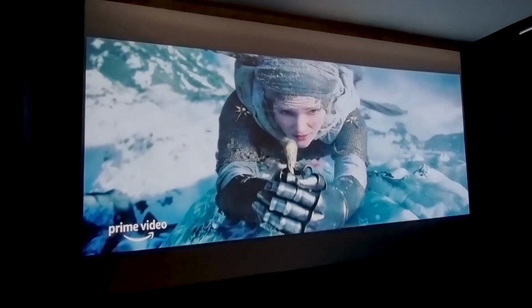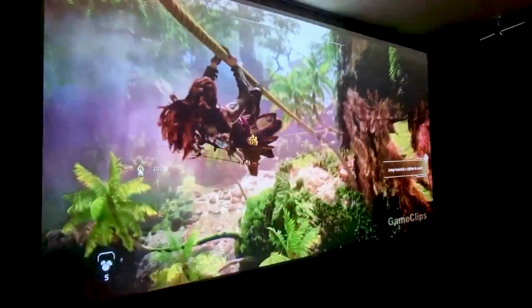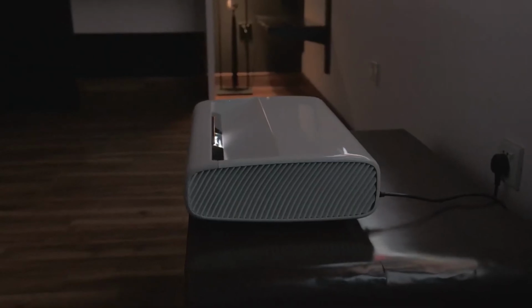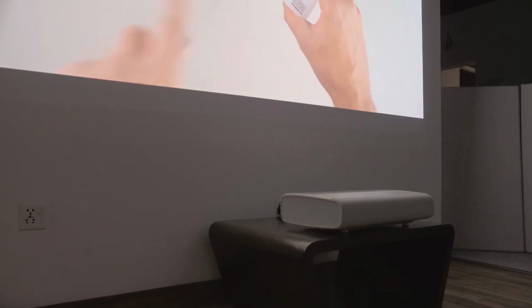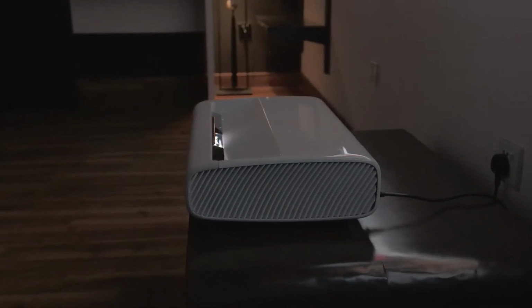With an expansive 120-inch display, your entire field of vision is immersed in the action, making it ideal for movie nights, sports events, or intense gaming sessions. A standout feature is the ultra-short throw design. Placing the projector just inches away from your screen eliminates the need for complex installations and rids you of annoying shadows.